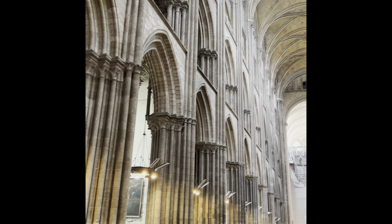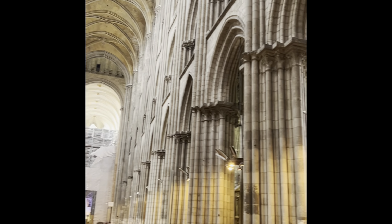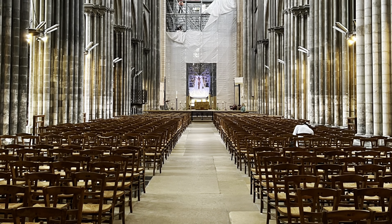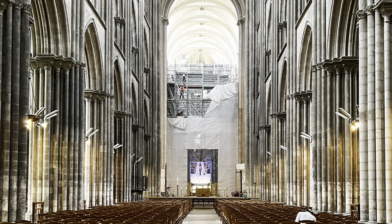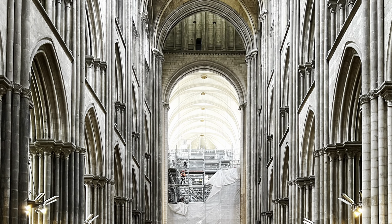Here's a short video of the interior, and again you can see it's magnificent. They were doing some renovations. It looks like the altar area, and you can see it's quite magnificent. You can see around the cross area they've got some scaffolding, so it looked like they were doing some renovations to the altar.